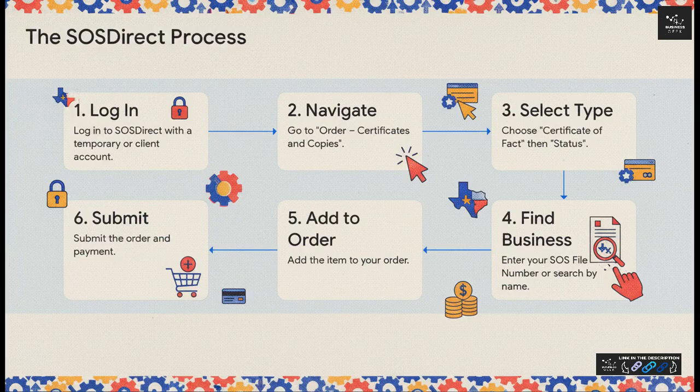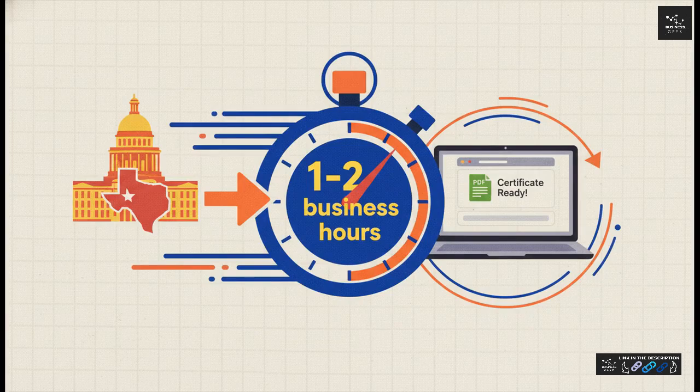And you know what? The process itself is surprisingly simple. You just log into SOS Direct, click through a couple of menus, business organizations, then order, and you choose certificate of fact and then status. You'll need your business's file number, but hey, quick pro tip. If you don't have it handy, there's a find entity search right there. Super easy. Add it to your cart, click submit, and you're done. That's it. And get this, the turnaround time is crazy fast. Once you hit submit, you'll have that official PDF in your email in about 1 to 2 business hours. I mean, for a government agency, that is lightning quick.